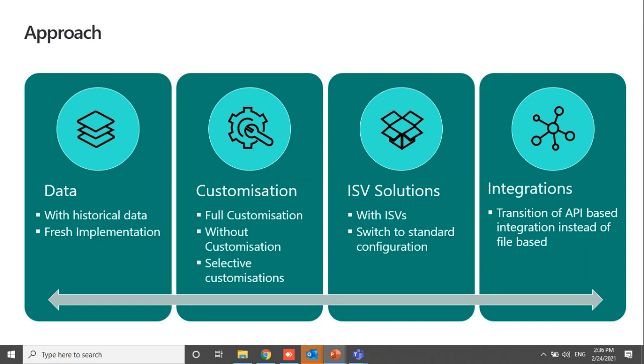There could be other ISV solutions that you may be using, which may or may not be available in standard Business Central. So we decide if we want to go with ISVs, we want to go without ISVs, or we want to switch to standard configurations.